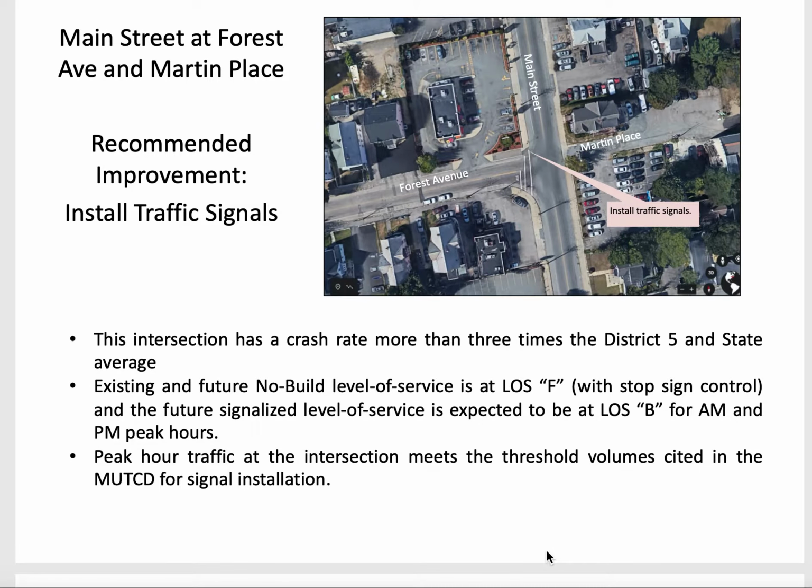The recommendation for the Main Street at Forest Avenue Martin Place intersection is to install traffic signals. This intersection has a high crash rate, more than 3 times the MassDOT District 5 and state average. Existing and future no-build level of service is at LOS F with stop sign control, and future signalized level of service is expected to be at LOS B for AM peak hours. Peak hour traffic at the intersection meets the threshold volume cited in the Manual on Uniform Traffic Control Devices for signal installation.